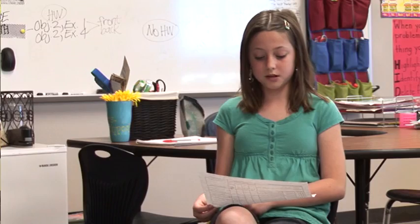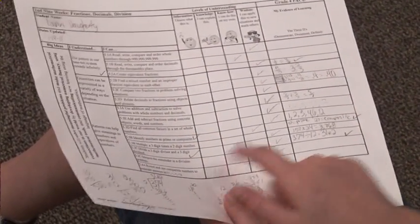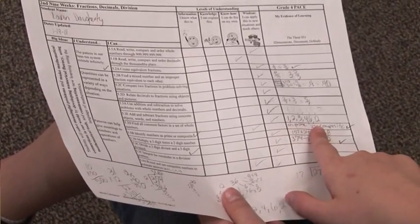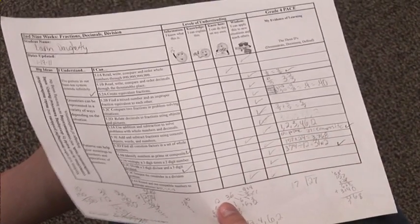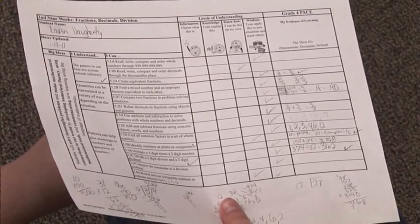Some of them that I'm on wisdom are, I can create equivalent fractions. I learned that 1/4 is 4/16, and I can identify numbers as prime or composite. I know that 17 is prime and 27 is composite. I can divide a 2-digit divisor by a 3-digit dividend, and I divided 374 by 12, and I got 31 remainder 2.